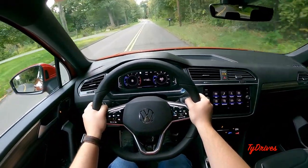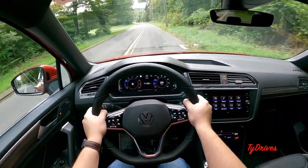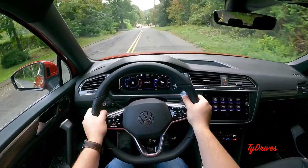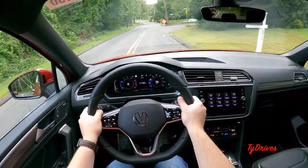I'm pretty impressed with the sound insulation on this car. There really isn't a whole lot of noise intrusion. And even at wide open throttle, just back there, there wasn't a whole lot of engine noise getting in. So I'd say this is a pretty quiet car.